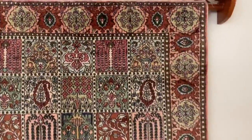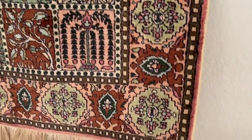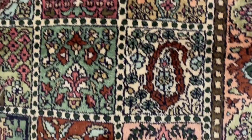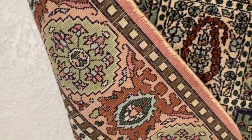I had several other silk rugs that have since been given away simply because they were getting in pretty ratty condition. I got them in the late 80s when I traveled over there. But this, because it's always been hanging, is perfect and beautiful. So this always makes me happy. The back of it.